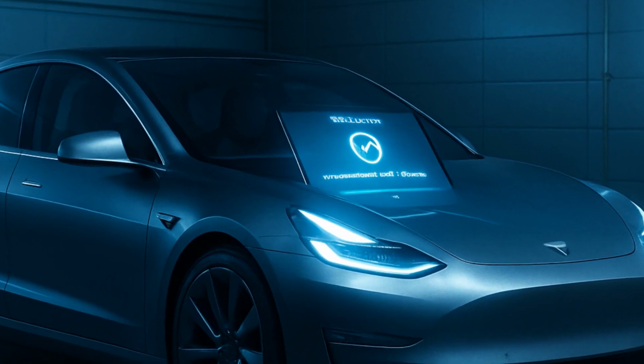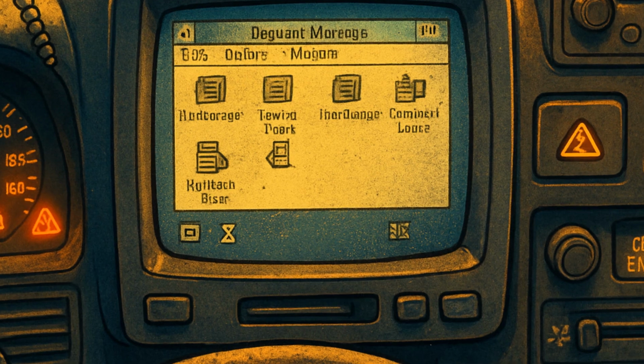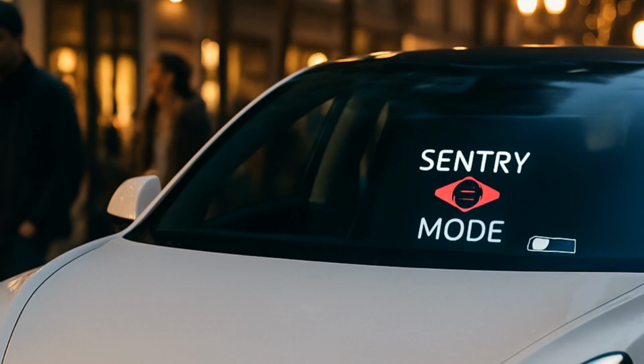Don't forget the low-tech stuff. Always update your software. Tesla rolls out new anti-theft patches like your iPhone, but for your car. Ignore them, and you're the automotive equivalent of that guy running Windows 98 in a 5G world.